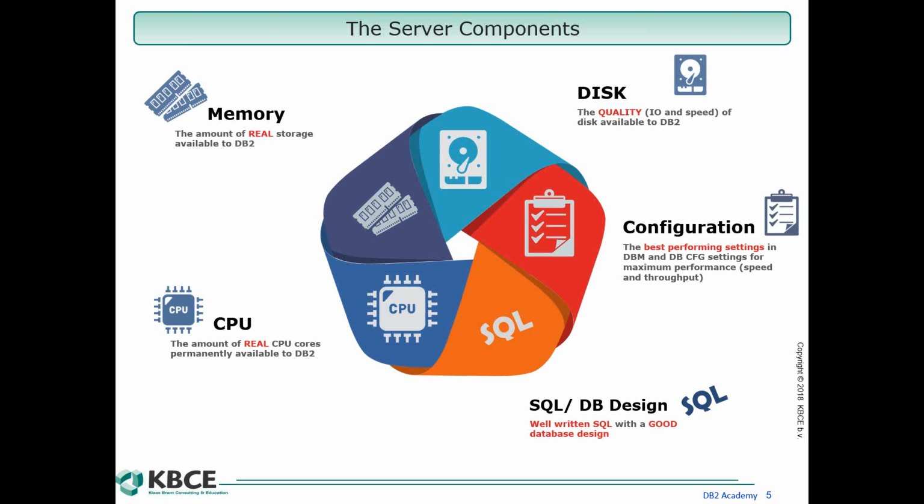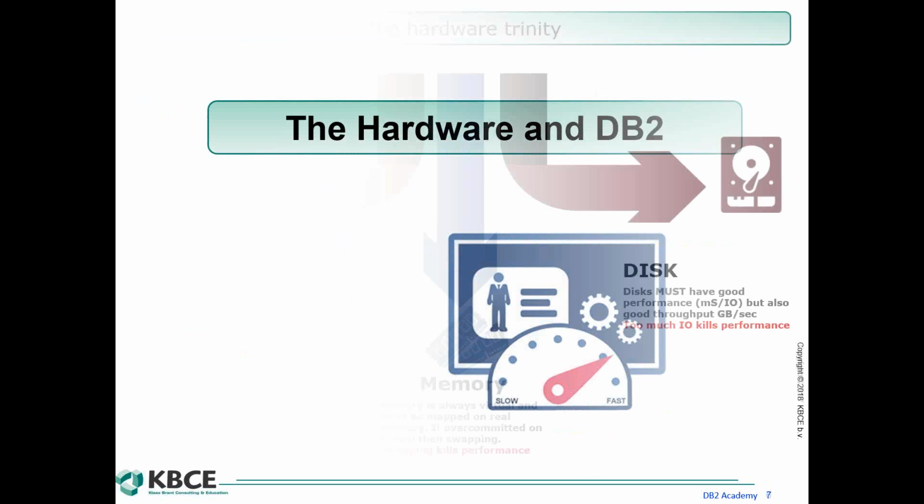And then, of course, there's the fifth component, which is your application. That's the SQL. And so you can have the best of the best server in the world, and if you have crappy SQL, you still have bad performance. And we'll talk about that also a little bit at the end. So we're going to talk first about the three components, CPU, memory, and disk. So let's have a look.